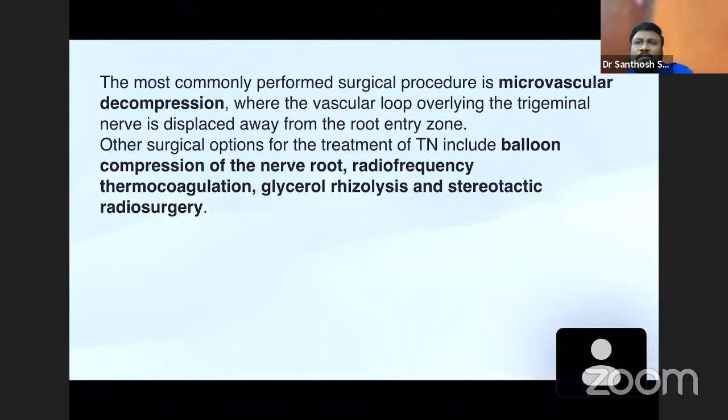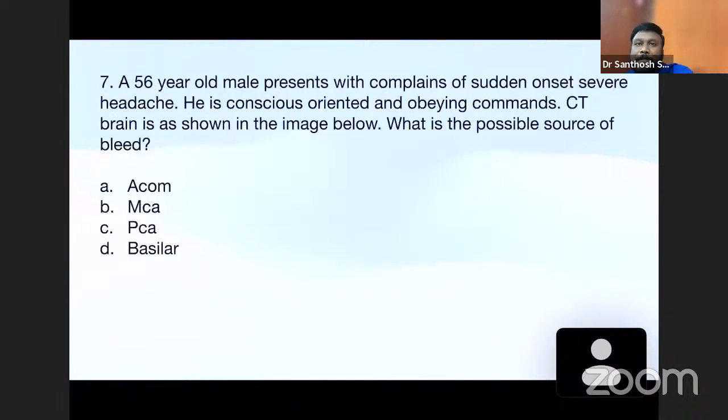The most commonly performed surgical procedure is the microvascular decompression, where the vascular loop overlying the trigeminal nerve is placed away from the root entry zone. Other surgical options include balloon decompression of the nerve root, radiofrequency thermocoagulation, glycerol rhizolysis, and stereotactic radiosurgery. So all these are the other options that are being performed. So the best answer would be the MVD.